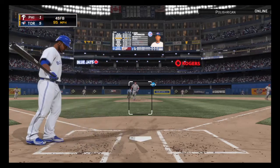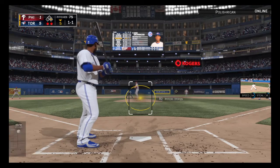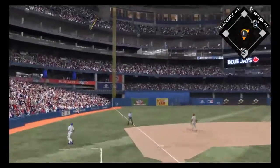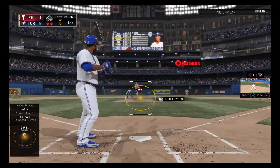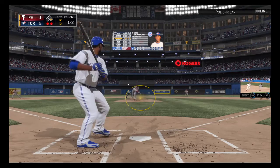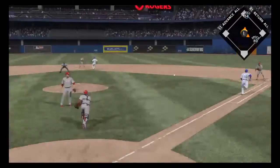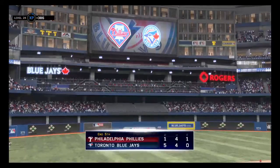And this misses the outside corner, so it's knotted up at 1-1. And now, with him really starting to labor out there, I think he just wants to get out of this 5th inning. And even if he does, that might be the last we see of him. The 1-2 pitch. Chopped in front of home plate. Throw to first in plenty of time, and the side is retired.